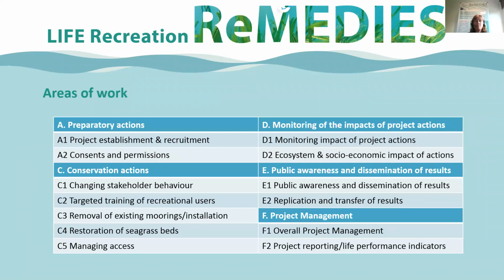So we've got our team, and then part of that is doing all our consents and permissions to make sure that all the work we're doing around the seabed, we get all our proper licenses, so MMO don't tell us off. Obviously it's a conservation project, so we've got our conservation actions there: stakeholder behaviour, training, removal of existing moorings. There's a lot of rubbish and debris in a lot of our mooring areas, such as Corsan Bay. So we do have some money to remove a lot of that debris that just isn't being used anymore. That would be part of the project, as well as the installation.